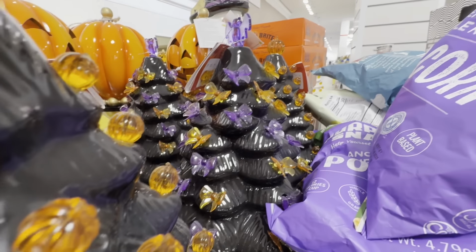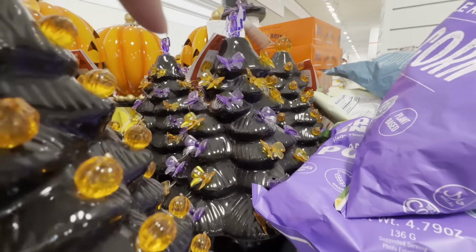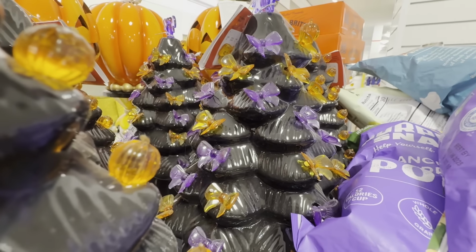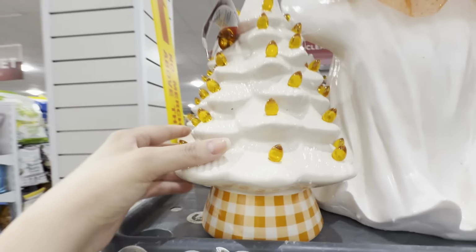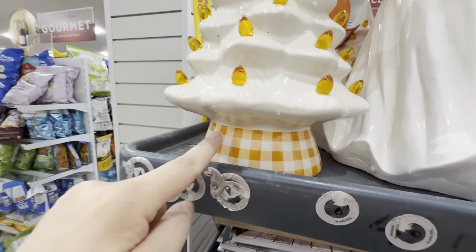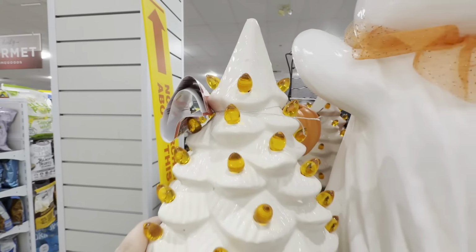And for $24.99, we already saw the pumpkin tree here with a little pumpkin on top. Now they're bringing out one with the bat on top, little purple bat, and then instead of little pumpkin lights, it has bow tie lights in black or in purple and orange, and then the purple bat on top. And then they also have the tree in white with the orange lights on it. Has the gingham on the bottom, but there's no topper on this one.